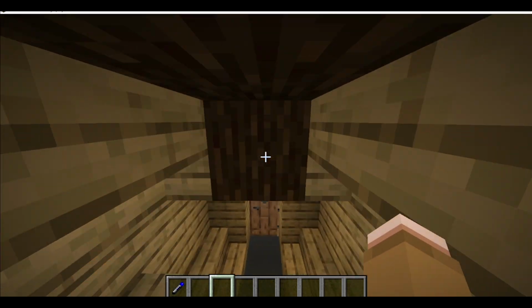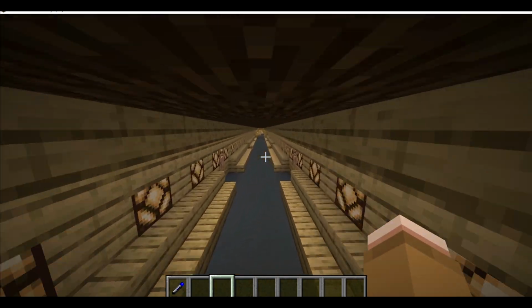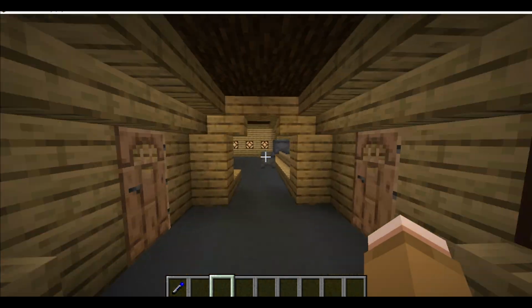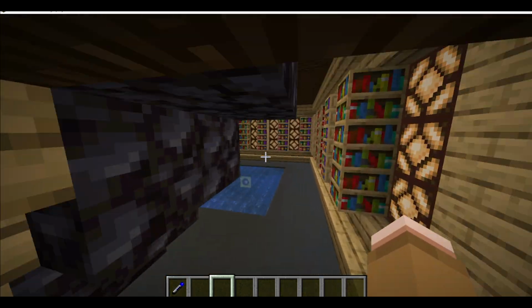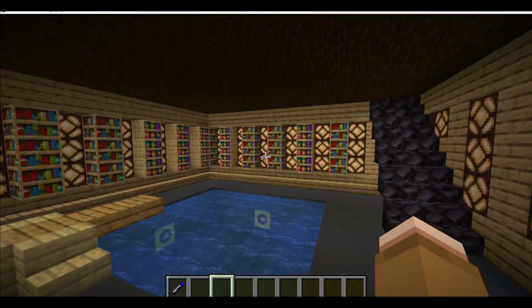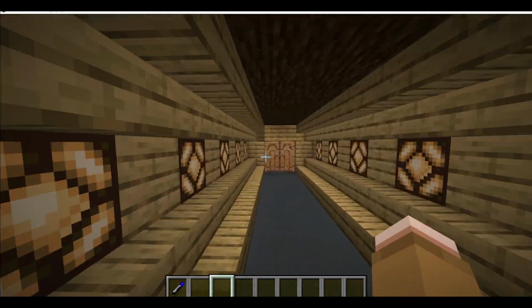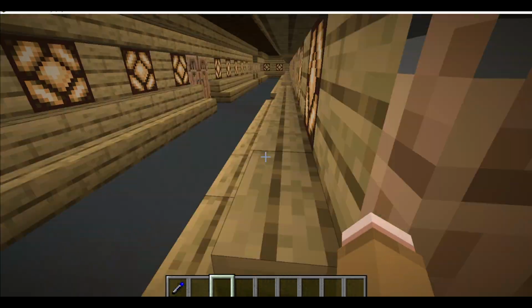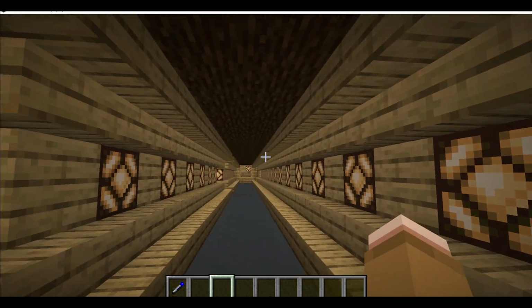I also just added some detail on the way. None of the other rooms are really filled yet. There's a lot of space to fill here. So I just haven't gotten around to it because I've been busy building functionality into the TARDIS. But, swimming pool. These stairs lead nowhere right now. Lead into the ceiling. But this place is not done yet.